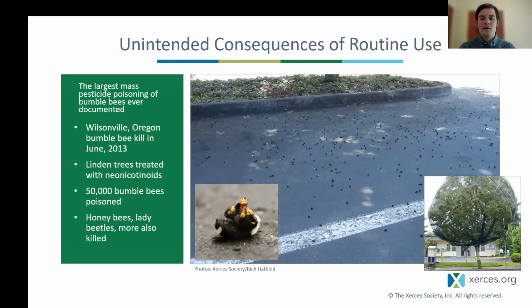So I hope that also helps answer the question of, do we even need to think about ecology if it's in a highly developed park, or in this case, a parking lot? And the answer is yes. There's so much more living in these spaces and using them as habitat than we might realize.